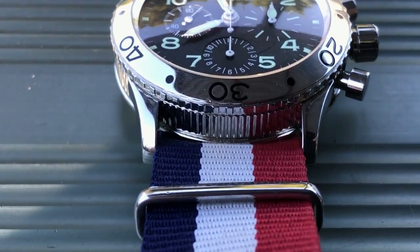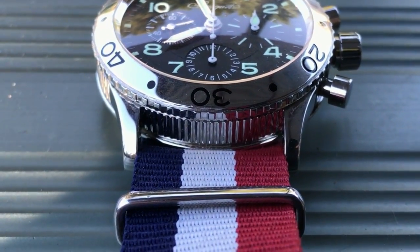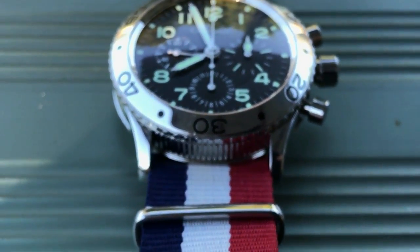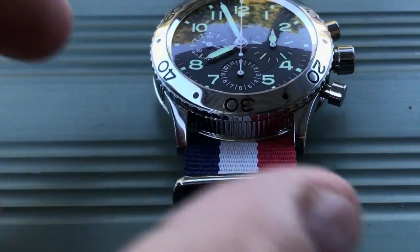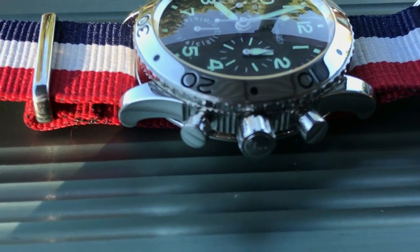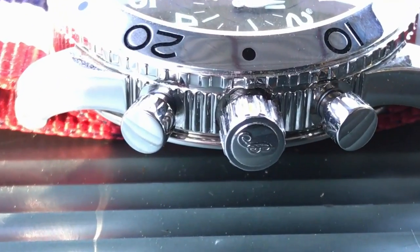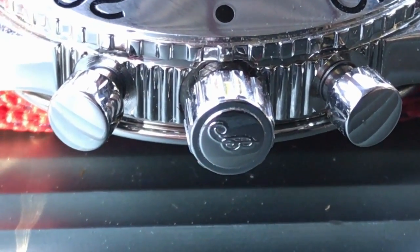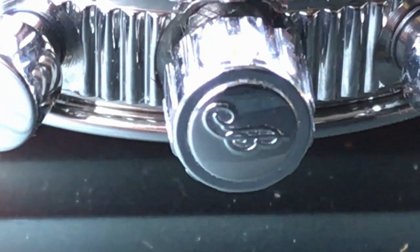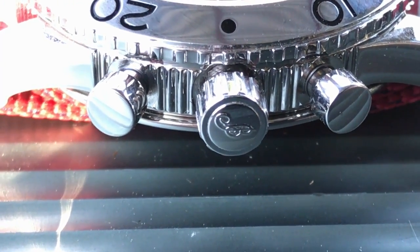Five things I love about my Breguet Type 20. Well, the first thing is that it is, number one, I think, the most beautiful chronograph of all time. This is the watch that got me interested in chronographs. So, number one is the aesthetics. So beautifully done. Coin edging, beautiful Art Deco numerals. The placement of the pushers, absolutely perfect. The coin edging on the case, absolutely amazing. So, number one is aesthetics.